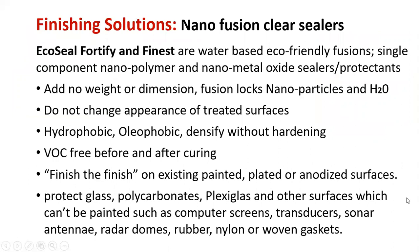And in finishing solutions, Nano Fusion Cleaner Seals, EcoSeal Fortify and Finest, are two of our primary products. Water-based, eco-friendly fusions. They're single components, so you don't have to mix two components and worry about getting them on before they harden. And nano metal oxide sealers and protectants. They add no weight or dimension. The fusion is nanoparticles in water. They are water-based.